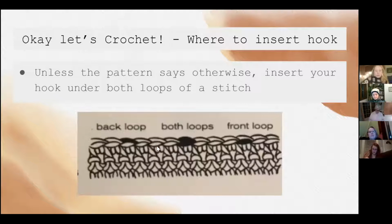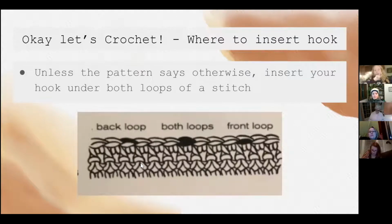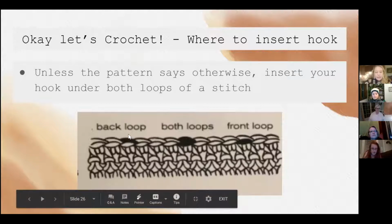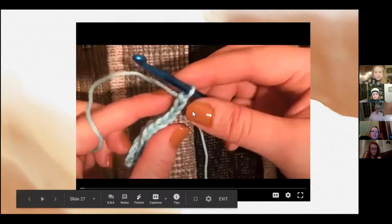Okay, so like we were talking about earlier, on the foundation chain and then the next chain, this will be like your second chain. Unless the pattern says otherwise, always insert your hook under both of the loops. In the picture, you can see that middle section is both loops, highlighted in black. You'll be able to see the back loop and the front loop. You always want to go through both of them. And here's a little video of that next chain.